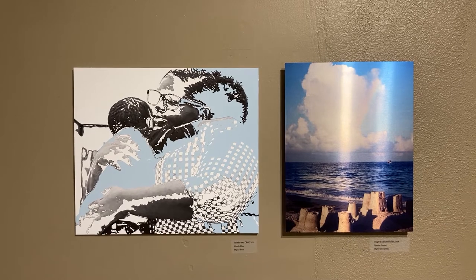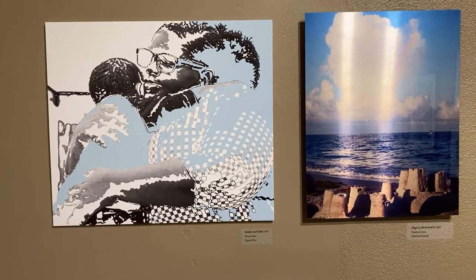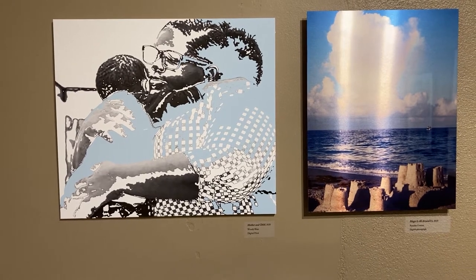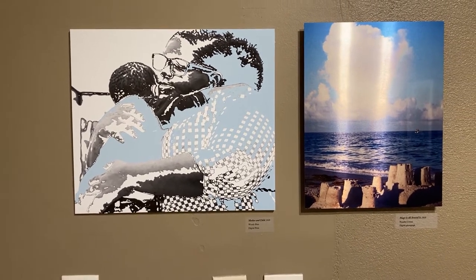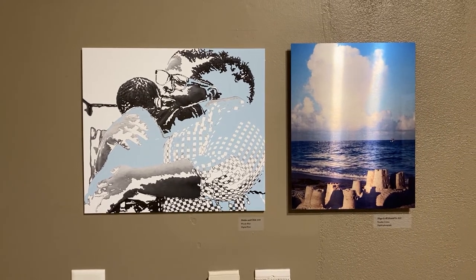Featured here are two works by two separate artists. To your left, Wendy Blair. To the right of that work, Natasha Connor.